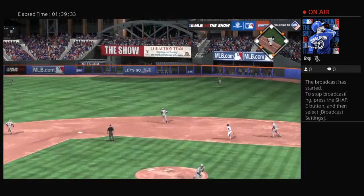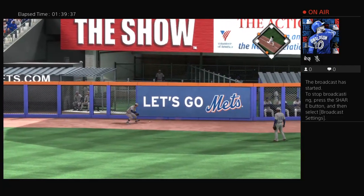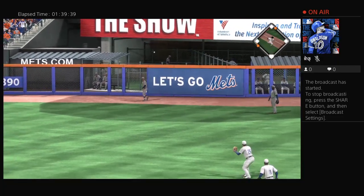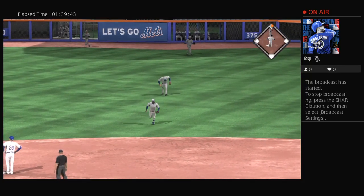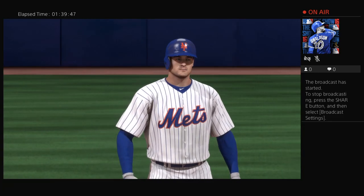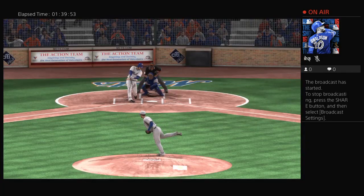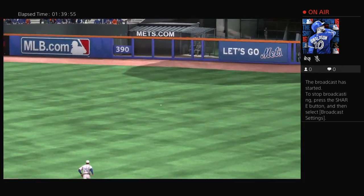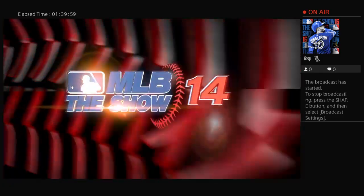Oh, here's a drive into the gap in right center as he comes through with extra bases. 1 run scored. 2 runs scored. It's cut off, so all 3 runners are in to score. Big swing of the bat right there. He's right on this pitch. You see this ball get down and get to the wall, and at that point, it's off to the races. He's going to wind up driving everybody home with a 3-run double.